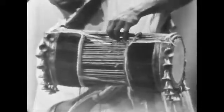You'll see the drummer holds these leather thongs with his left hand. And so he is able to manipulate these thongs and thereby vary the pressure on the drum heads, which in turn varies the pitch of the drum.